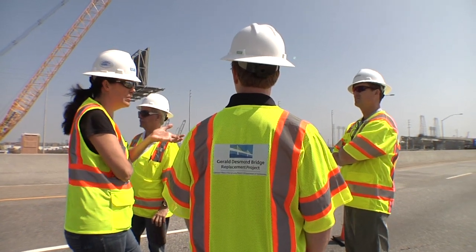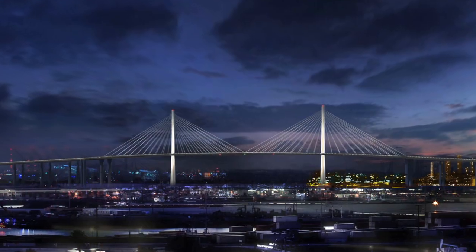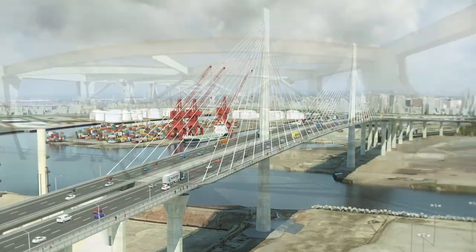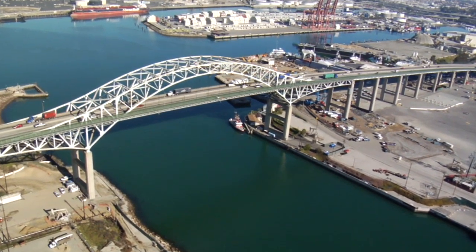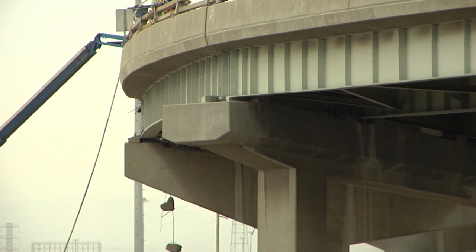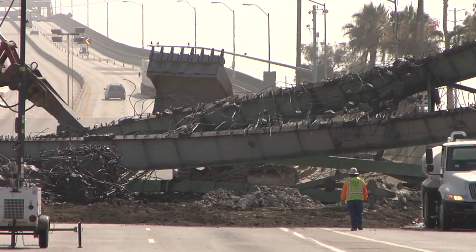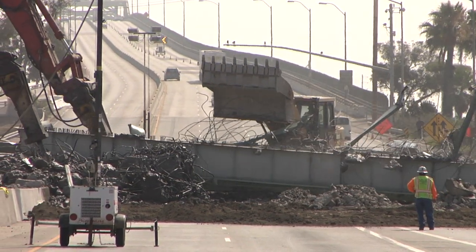It's a project that will bring thousands of jobs to our region, beautifully transform the Long Beach skyline, and keep the Port of Long Beach competitive by modernizing one of our nation's most important goods movement gateways. Construction of the replacement for the Gerald Desmond Bridge is underway, and it will soon take shape before our eyes. Crews are now clearing a path for the new bridge, and the Pier T off-ramp is in the way. Demolition of this off-ramp is a major step forward.